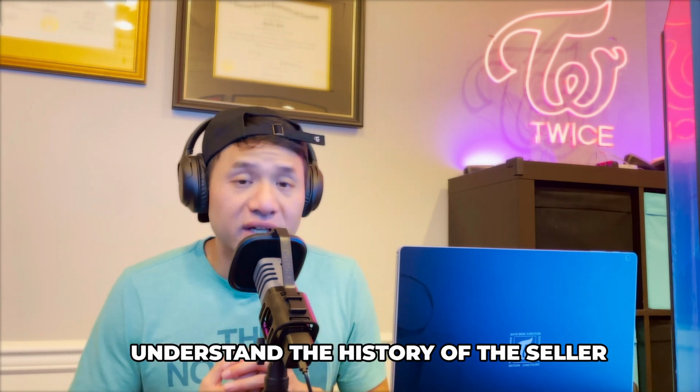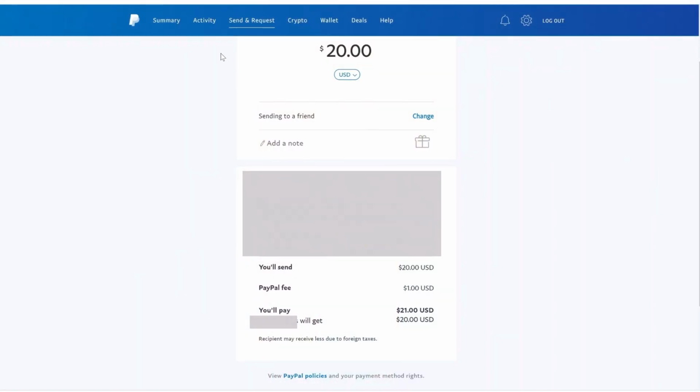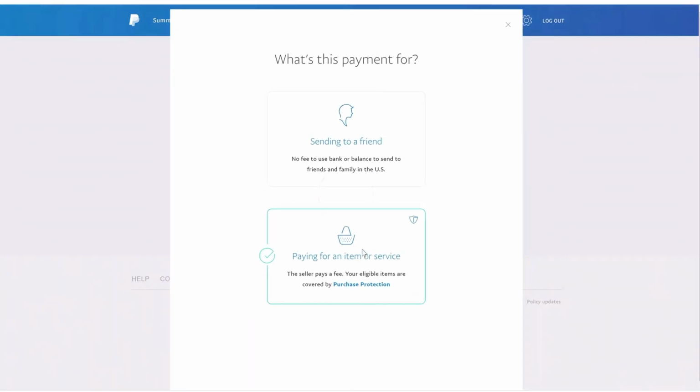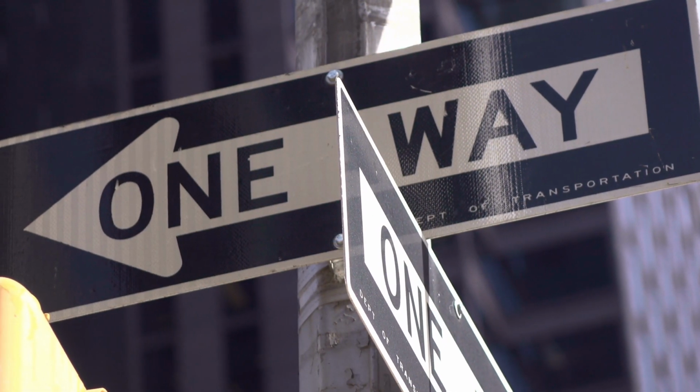An additional way to protect yourself is to make sure that you pay with PayPal goods and services as opposed to PayPal friends and family. This was covered a little bit in the first video, but we'll go over it again. With PayPal goods and services, you pay an extra fee, but it protects you in the event that the item never reaches you or the seller never actually sends it to you. You're protected and you could get that money refunded. On the flip side, friends and family, although it charges very little to no fees, once that money is sent, there's no turning back, and so you cannot get that money back.